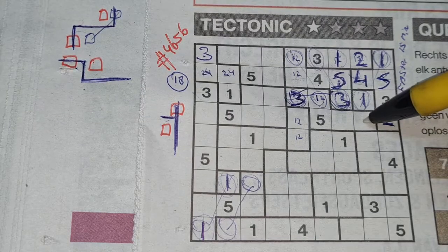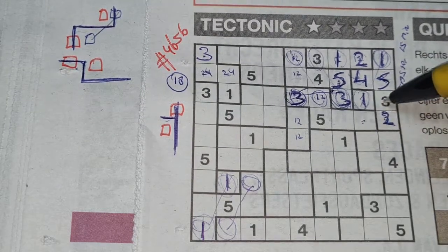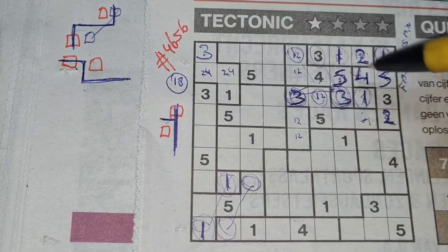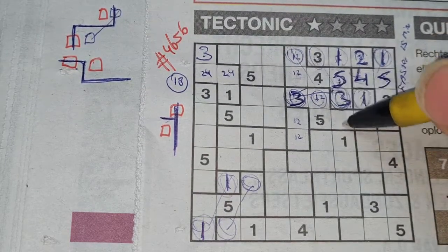Alright, I think this box should be a 4 because it can be 1, can be 2, can be 3. It should be a 4, cannot be a 5. It's in the same area. Alright, the 4. So 2 numbers left now.